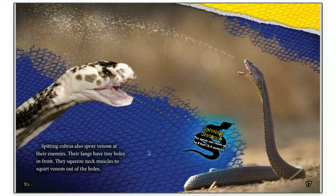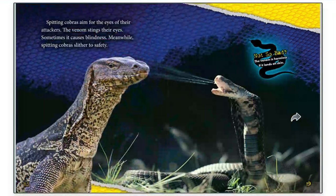Spitting cobras also spray venom at their enemies. Their fangs have tiny holes in the front, and they squeeze neck muscles to squirt venom out of the holes. Spitting distance. The spray can reach up to 8 feet, 2.4 meters. Think about that. 8 feet, and I'm 5 feet tall. And the snake can spit further than if I laid down and you measured me on the ground. That's crazy.